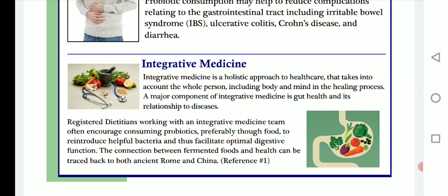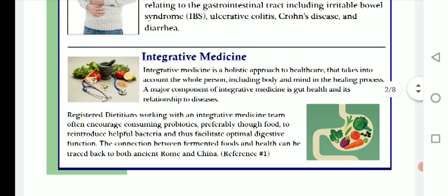So integrative medicine is a holistic approach to health care that takes into account the whole person, including body and mind, in the healing process. A major component of integrative medicine is gut health and its relationship to disease.